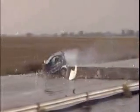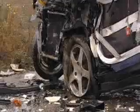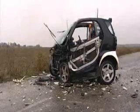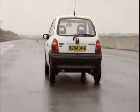We were staggered at how well the Smart seemed to have stood up to our high-speed collision, but couldn't help wondering how a conventional small car would have performed in a similar test. So we found out. Another remote-controlled 3-star NCAP car, 70 miles an hour, into concrete blocks.